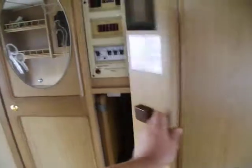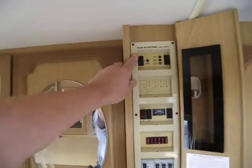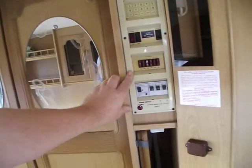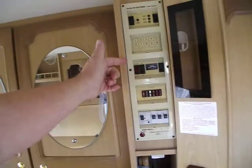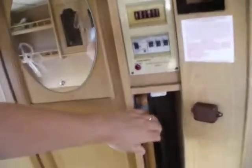I'm looking into it now. It's only dirt, the bits that you see in there. There's no walls, splits or anything like that. Right. Well, nice big mirror there to have a shave in as well. All your plug-in systems in there. The power modular with your fuses, trip switch and everything else.